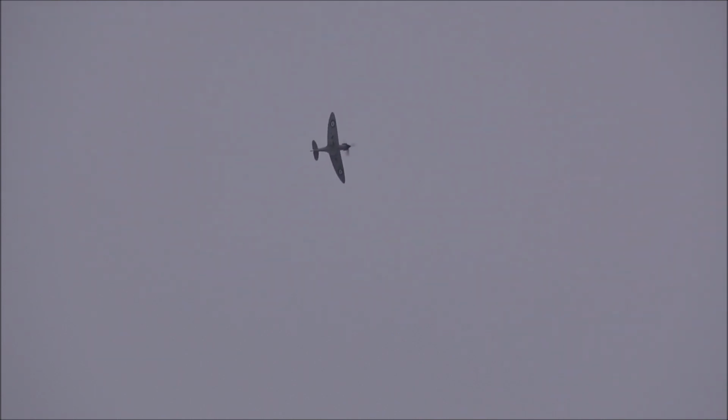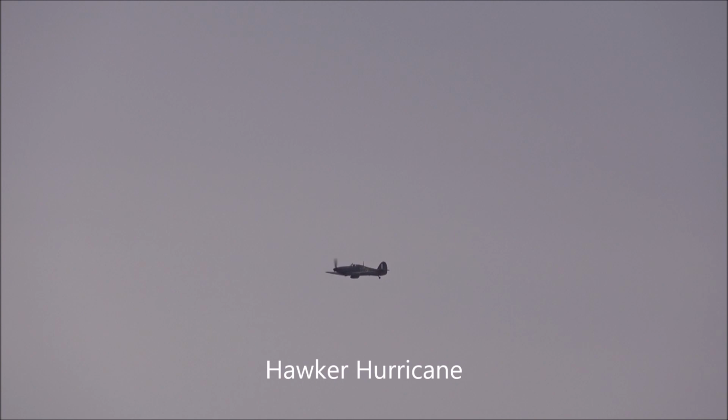Now keep your eyes peeled as the handover is about to take place. Look out for the Hurricane coming in from the far side as Suggs maneuvers for his final pass. The numbers increased hugely by the end of the war, but the Hurricane was the one that bore the brunt of those tough days of 1940.